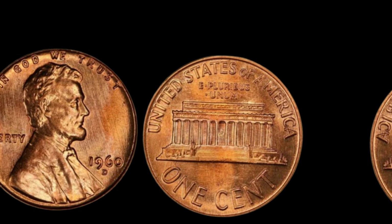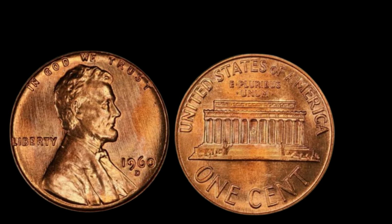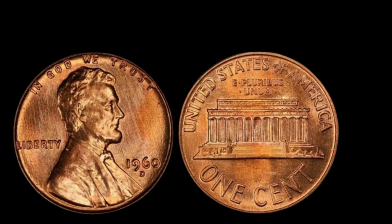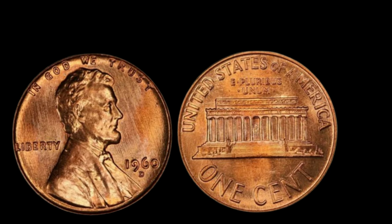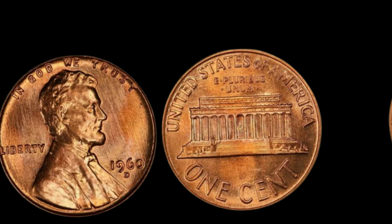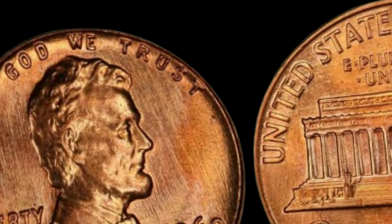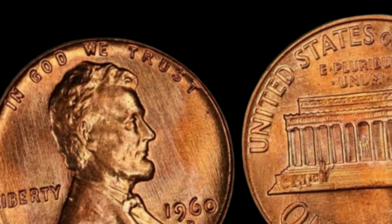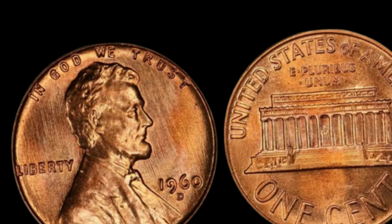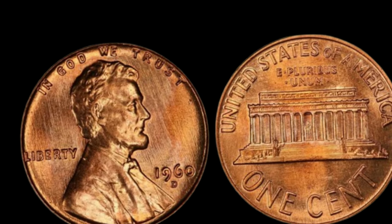This year was a significant time in American history. The post-war boom was in full swing, Kennedy was elected president, and in Denver, the U.S. Mint was hard at work striking millions of Lincoln cents. Now, the Denver Mint, hence the D mint mark, produced a staggering 1.5 billion Lincoln pennies in 1960. But what makes some of these coins worth just a cent while others can sell for tens of thousands of dollars? It's all about the details, and I mean really small details. We're going to dive into a specific minting error and variety that makes this coin incredibly valuable.